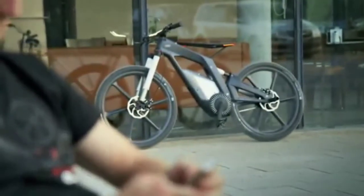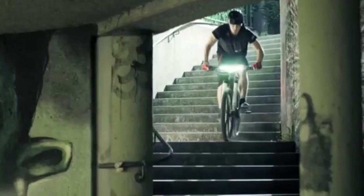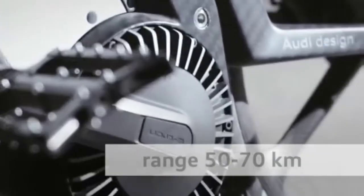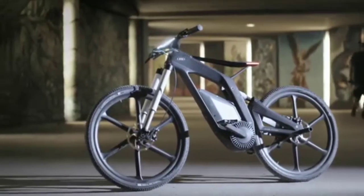This bike is mostly made up of carbon fiber material. Its weight is 21 kilograms. Its range is up to 50 to 70 kilometers, and its price is only $164,237.